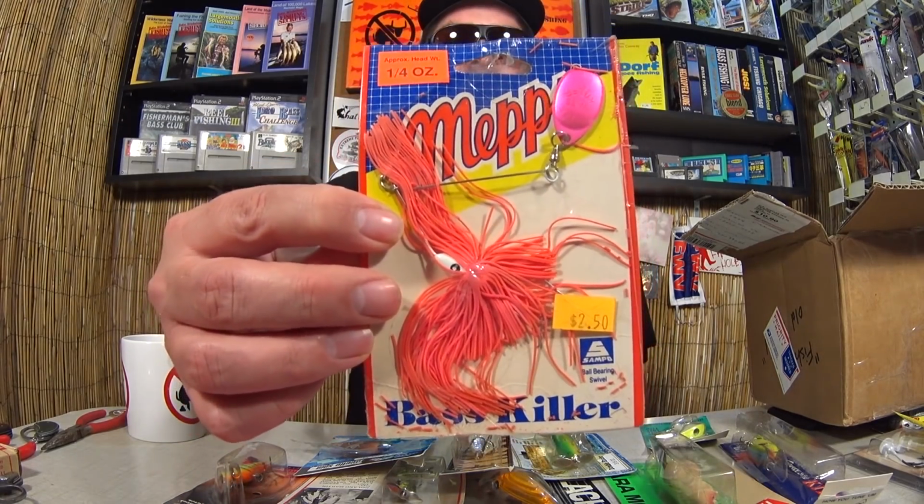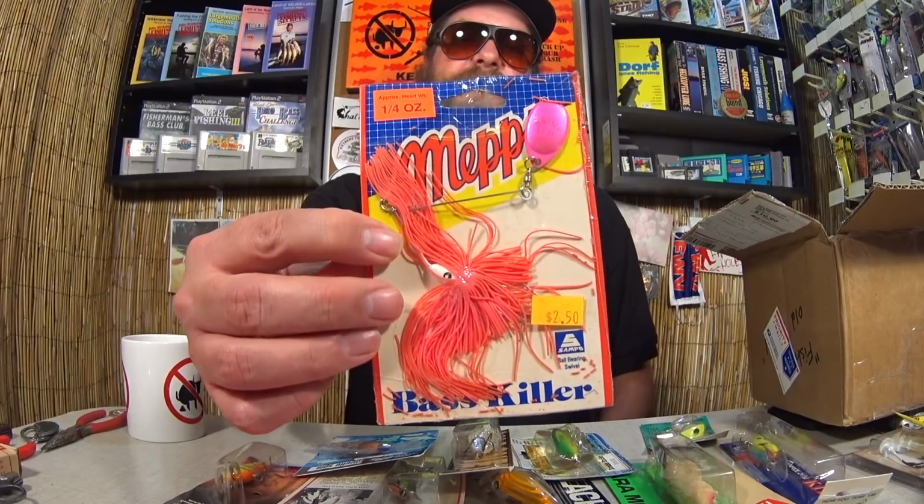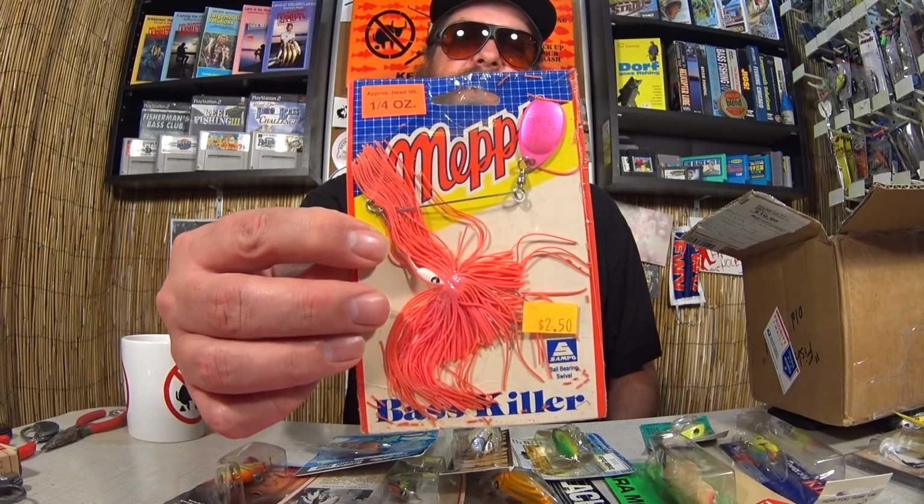Here we have a Mepps Bass Killer. 1/4 ounce. Check it out. Again, I remember seeing this kind of packaging back in the 80s when I'd be at like Sears and Kmart. Those were the days when I dreamed about having every lure. Now I might have too many. Yeah, you can never have too many.